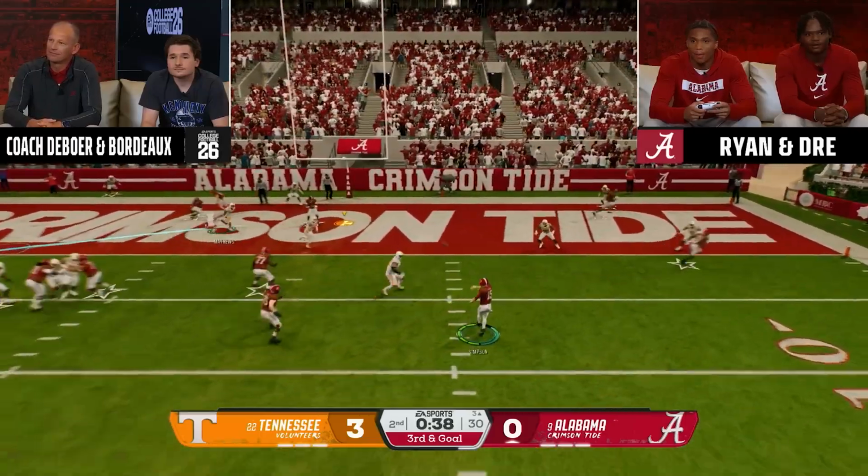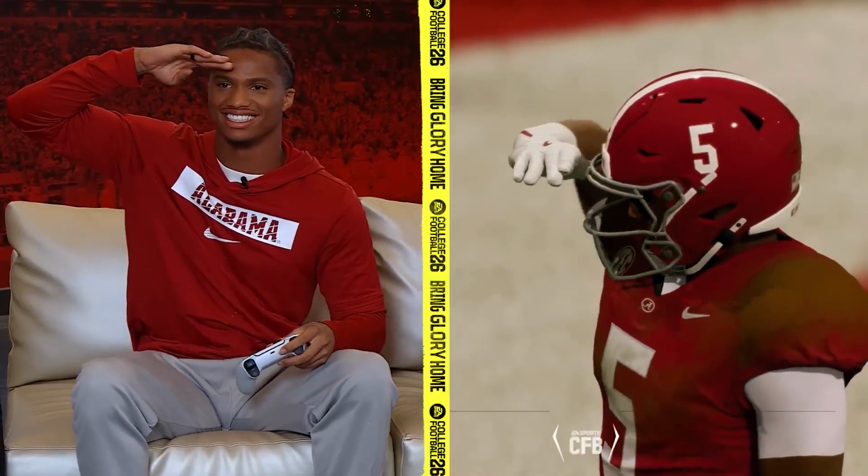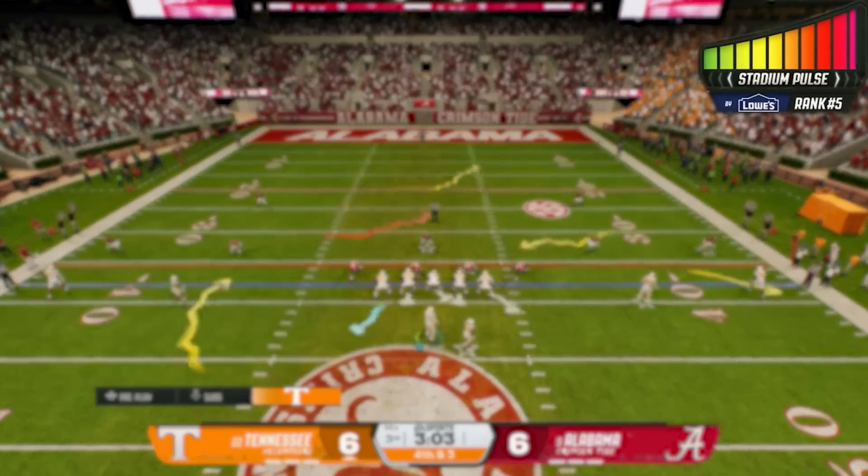Those really big takeover moments. Yeah, good throw. I look at Ryan, what he was doing against Georgia last year, and there were just those moments. It was just like, hey, he started to cook. Stadium pulse is rocking.